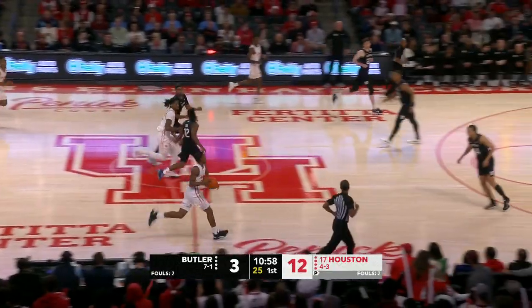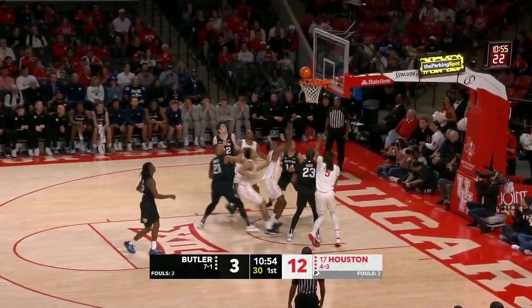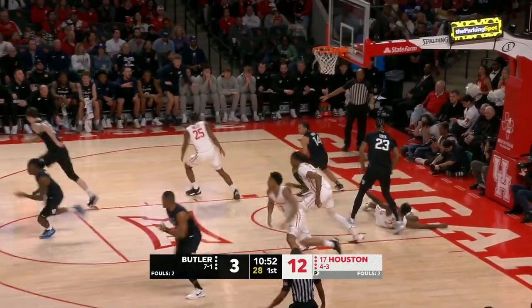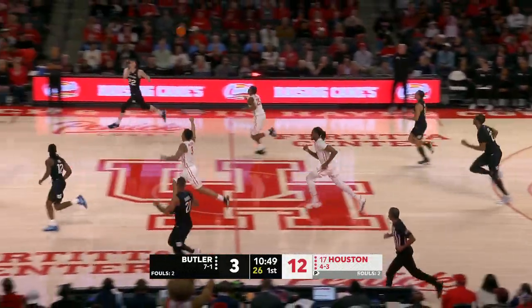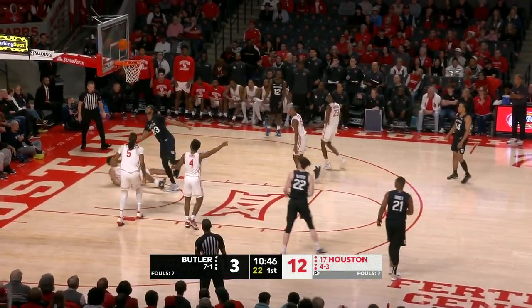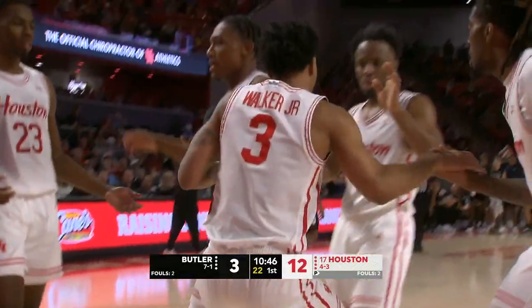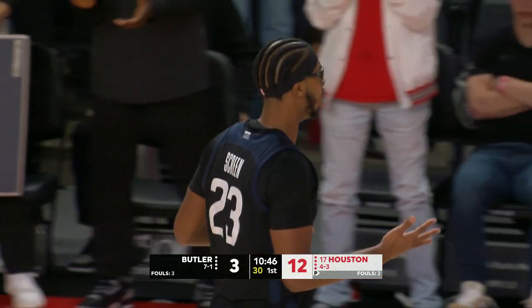Here comes Houston. Percy Miller, who is the son of Master P, with the runner, and then falling down on a follow slam, Terrence Arsenault. Here comes Butler in transition. Andre's screen barrels his way, and an offensive foul. That's the second charge of the game called against Butler.